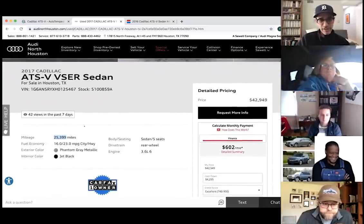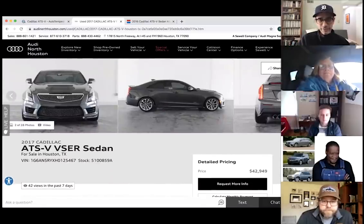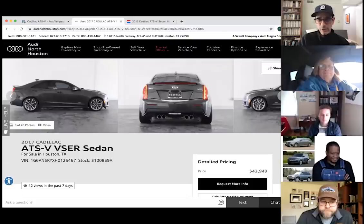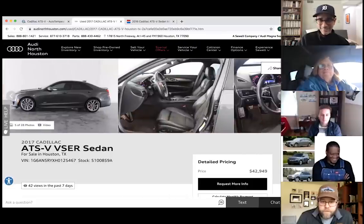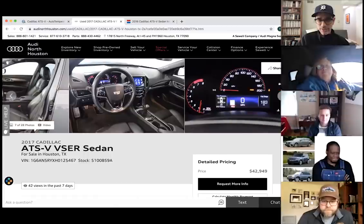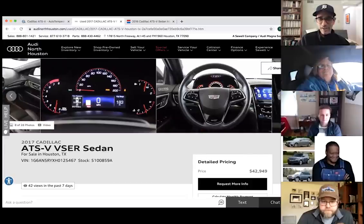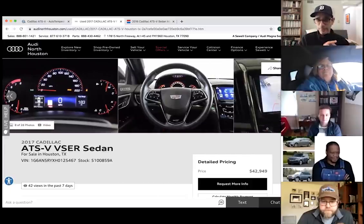It only has 25,399 miles. Super well taken care of. Texas car. It is gray, Pearly, I know. What makes you think it's well taken care of? It's got the sports seats, the all important 6-speed manual transmission. I hate the gauge cluster in these cars. It looks like it's out of a Cobalt, but I can live with that for the driving. And you don't mind the CUE system? What's that? Yeah, I could live with that.